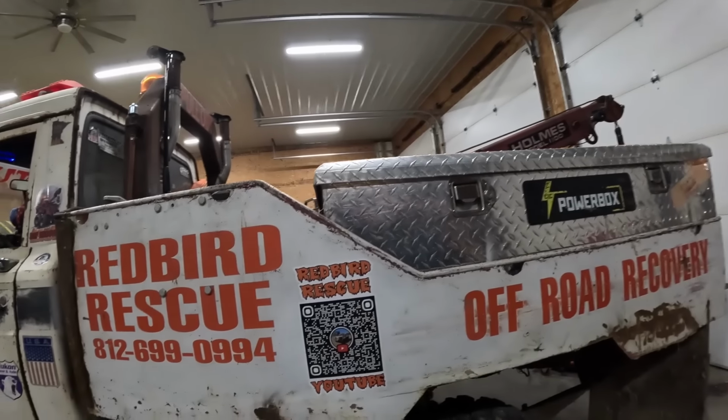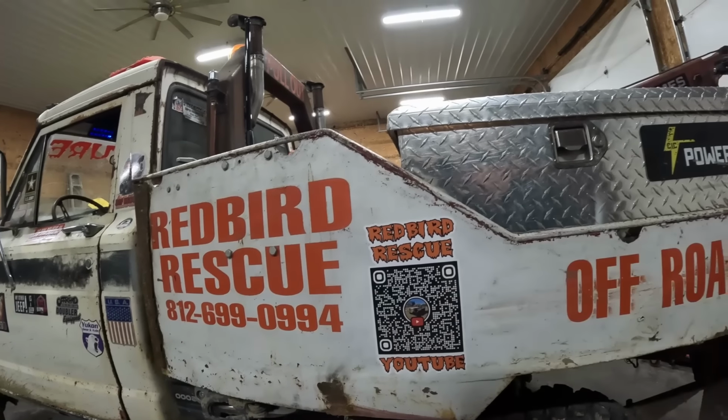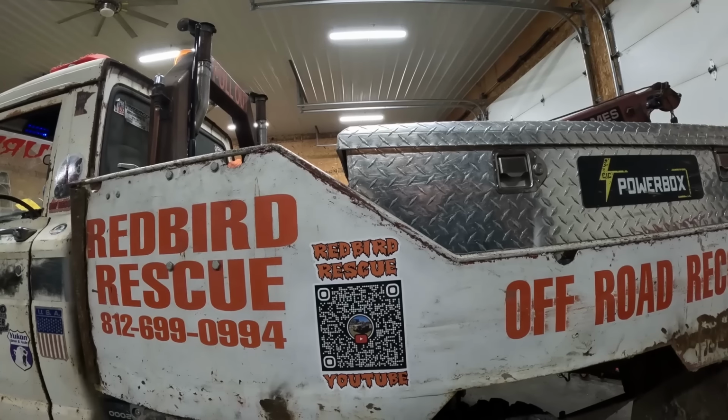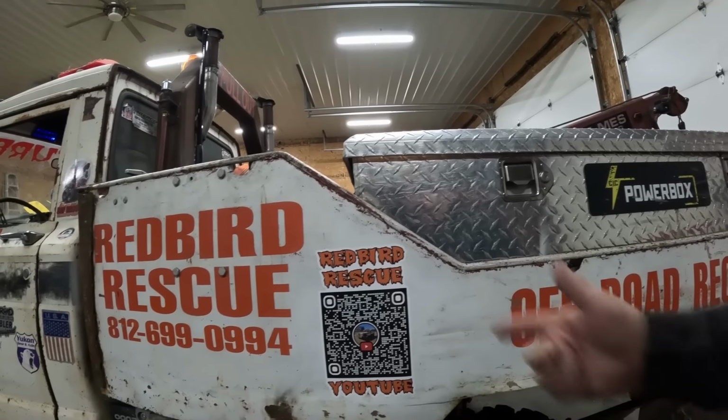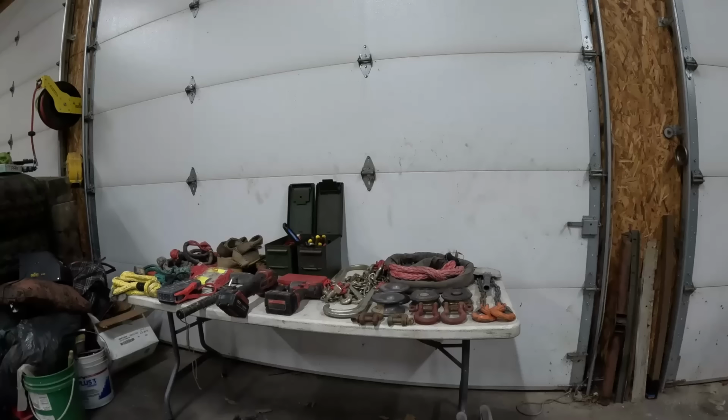And another sticker I want to point out on here. I just recently put this on. This is my QR code that goes directly to my YouTube channel. So if you see my truck out there at an event somewhere and I'm not around, come scan this code and it'll take you to my YouTube channel.